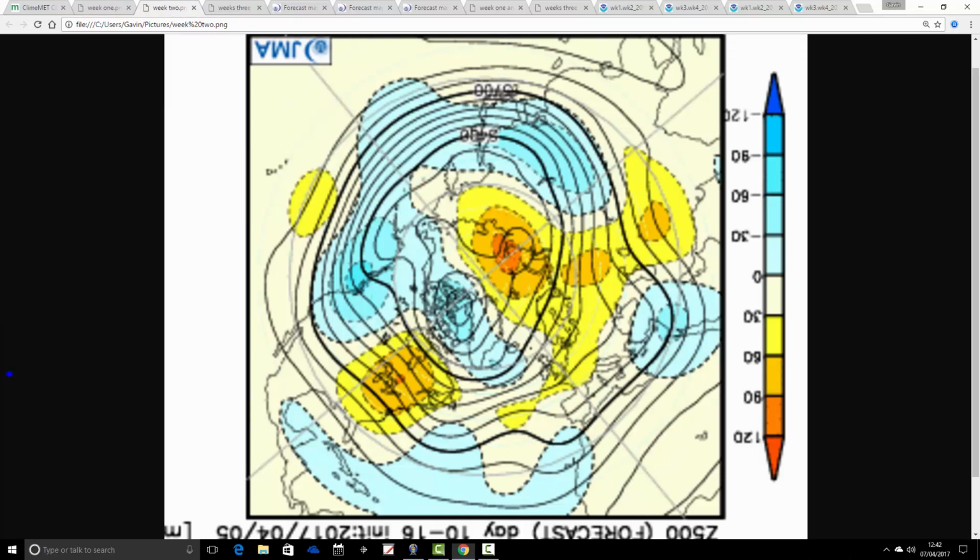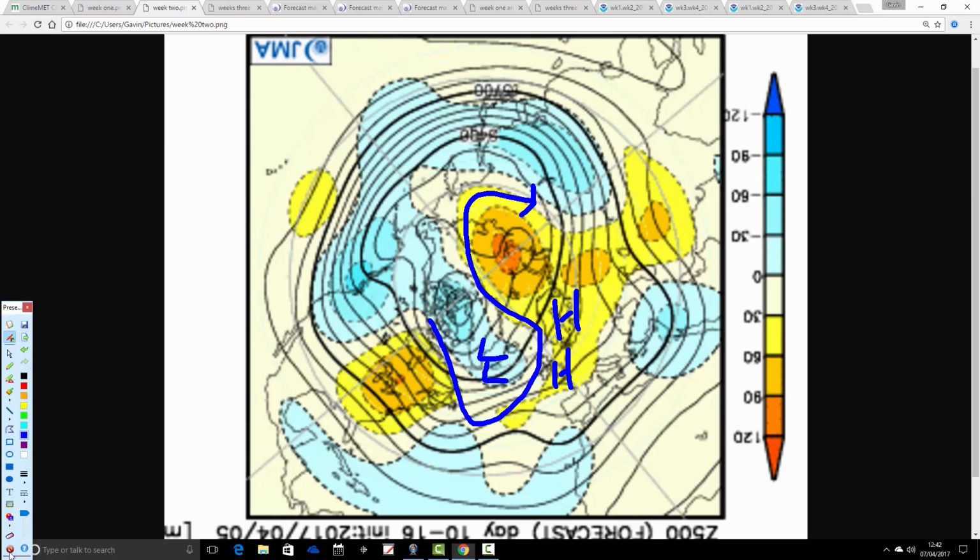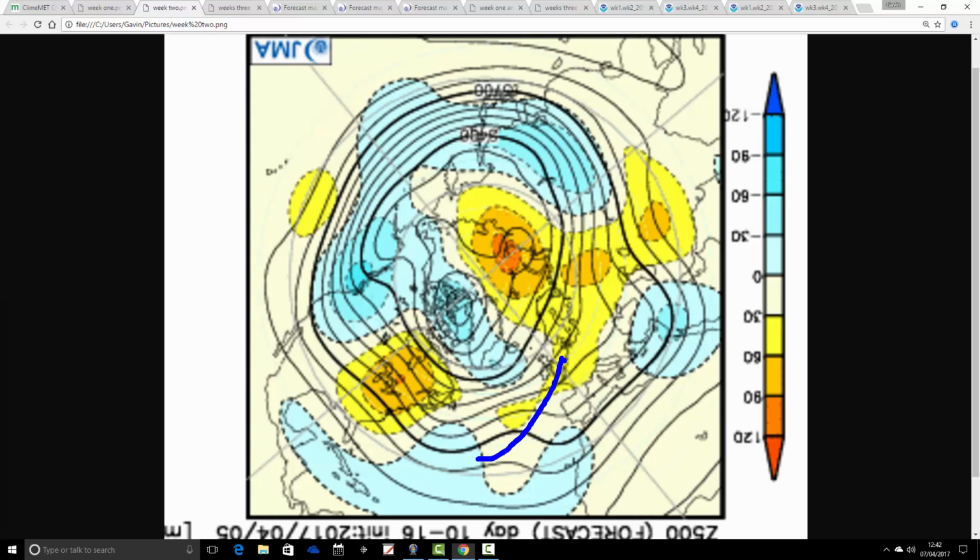Week 2 looks like this. It's going from the 14th through the 21st. Below average heights to our northwest, above average heights to the south, and also to the east as well. So the jet stream is going like that. That looks like quite a warm scenario actually as we're going through into the middle phase of April. I think we'd be dragging up the air from a southerly, southwesterly type direction with that one.